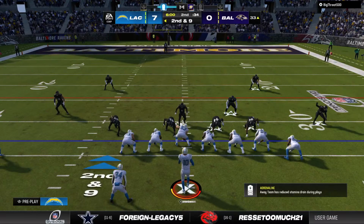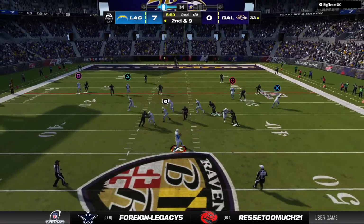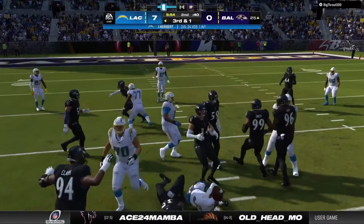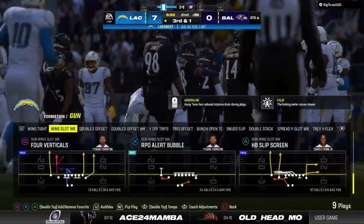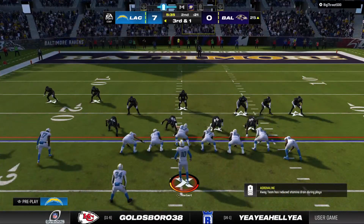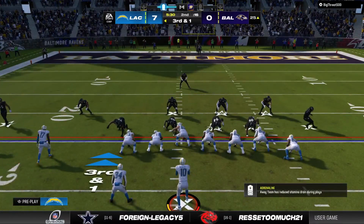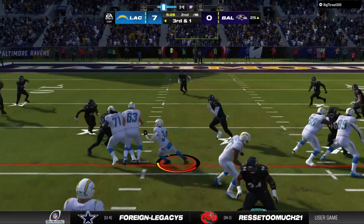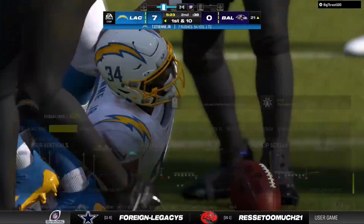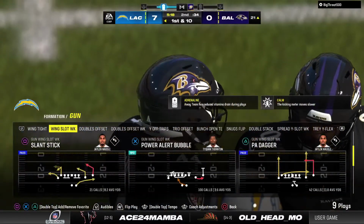Ball at the 33, 2nd and 9. Herbert. Screen play, here's Etienne. And he's able to get it down to the 25-yard line. It'll be a pickup of 8 on the screen, and it sets up a 3rd down. So they just need 1 yard here to pick up the first down. They'll run with Etienne. And he will have a first down at about the 21-yard line. They're able to convert with a gain of 4.